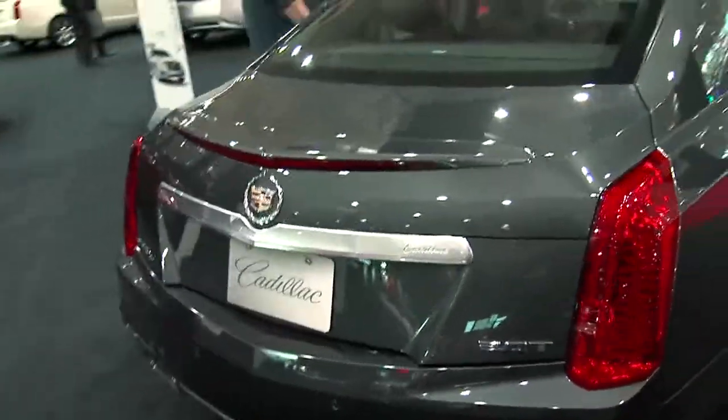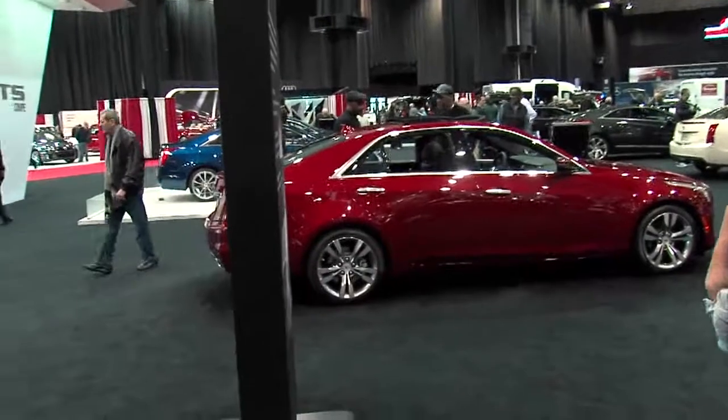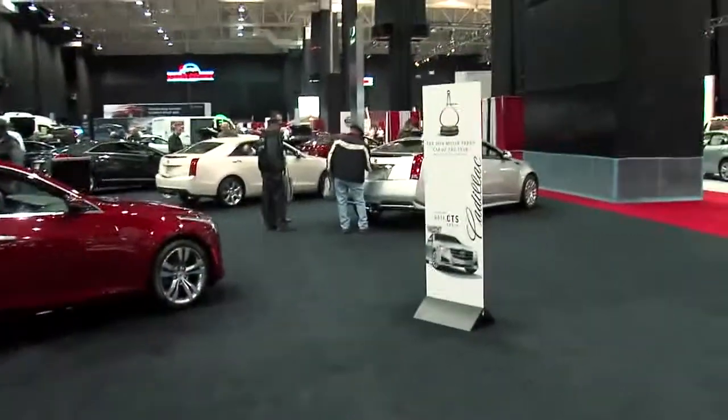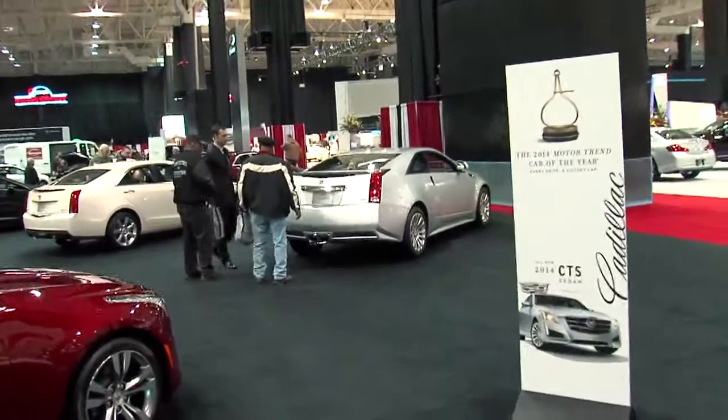When I was a kid, Cadillacs were the big cars, the big cars in the neighborhood, and anybody who drove a Cadillac, that was something. And they used to have the old fishtail. That was back in the 50s and early 60s.